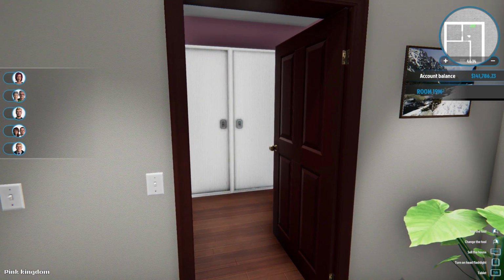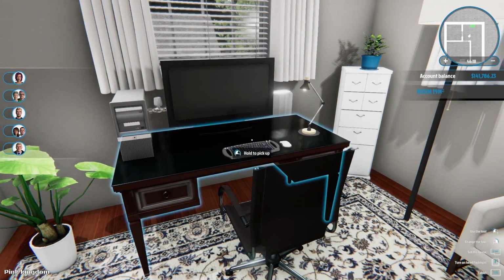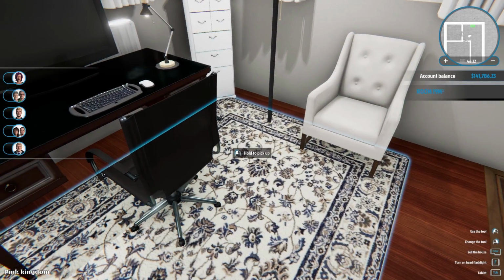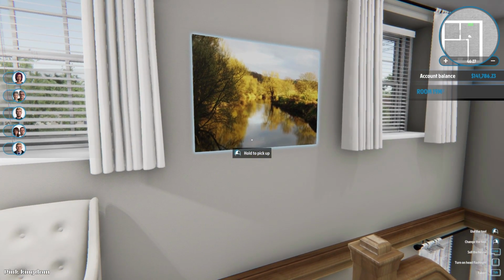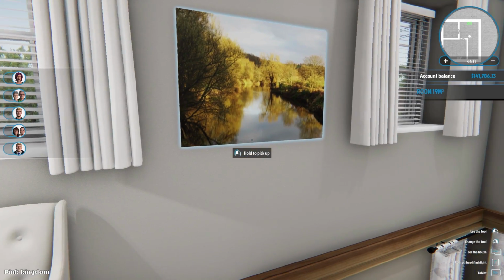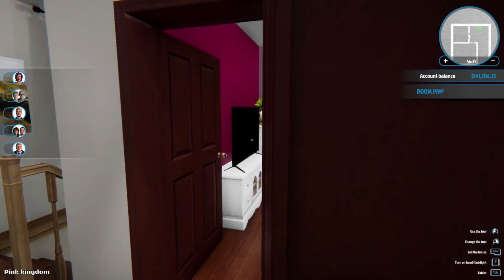I did a few extra things in this room here. I just wanted to show you real quick. I added a clock to the wall. I replaced the mouse and keyboard that fell onto the floor. I don't know why, but they did. And I also put a new picture on the wall over here. I think that helped put a little bit of something there. It just needed something. All right, so we're gonna finish up with these two rooms.